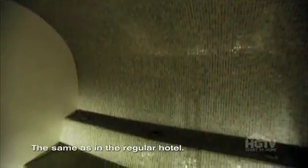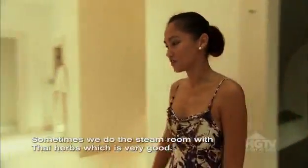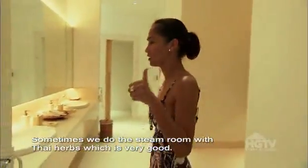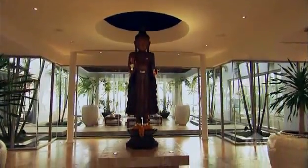This is the steam room, the same as in the regular hotel. It's nice and relaxing here. Sometimes we do the steam room with Thai herb, which is very good, excellent. We never leave the house. No need to go anywhere. In here is hassle-free. That's all I want.